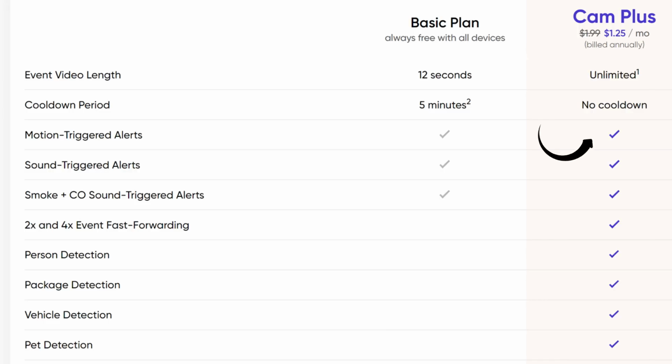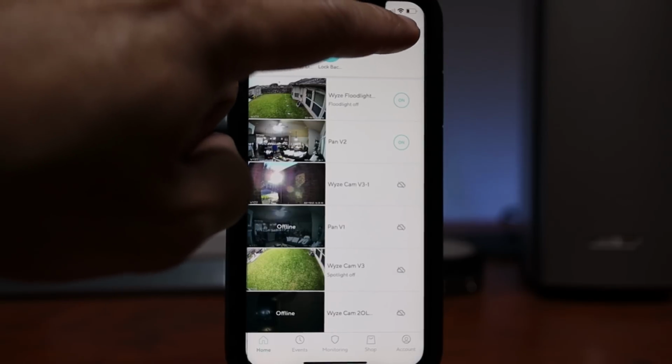As you can see, the Wyze Cam with their Cam Plus subscription has a notification delay, but it barely has any cool-off and will notify you again and again as long as the motion persists. You do have an option to mute the alerts if needed.